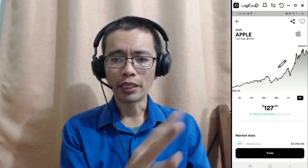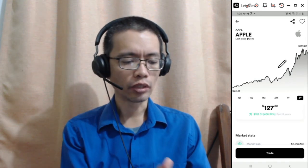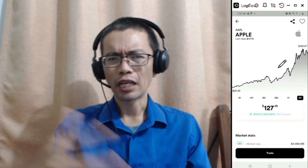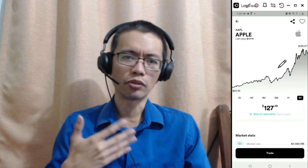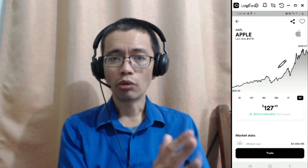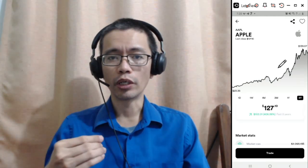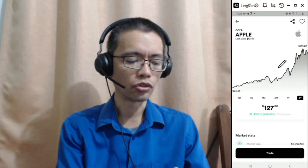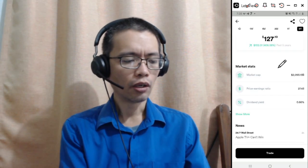GoTrade has a basic charting feature, but it's just a basic line chart. You can't actually put in any indicators here, which is actually good for beginners. You don't need any indicator. Personally, I don't use any technical indicators as well. You don't need to know day trading to get started, because if you're going to be investing for the long term anyway, you don't need to look at the charts. So you can just look at the stats of Apple.